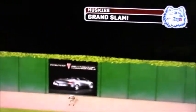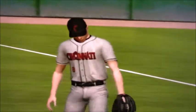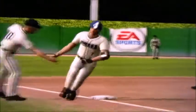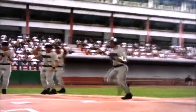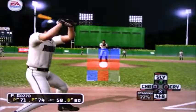Uh-oh. Wow. Bases are juiced. He's looking for a pitch to elevate. Gets it right there. Ball hammered out. He didn't even look. He knew it was gone. How about that grand slam? The scouts will know this kid's distance after this stunning game-changing performance. No? Oh, they didn't give me the distance on that home run.